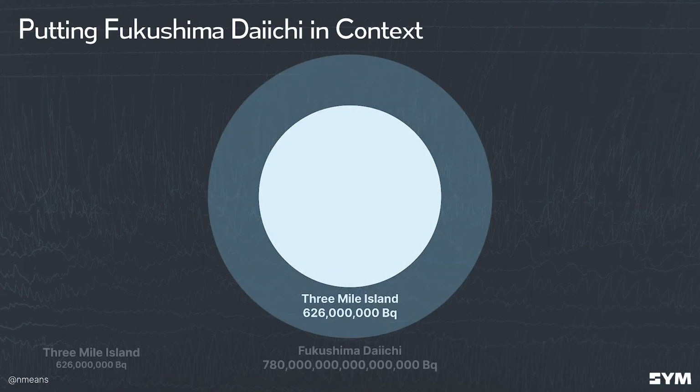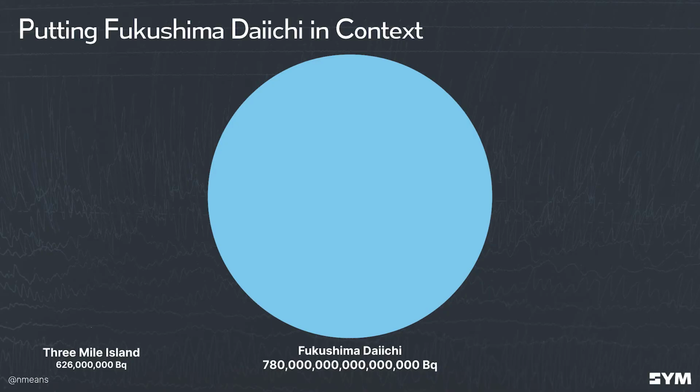Fukushima Daiichi, with its 3 partial meltdowns and 3 uncontained hydrogen explosions, is estimated to have released 780 petabecquerels of harmful radiation. 3 Mile Island is represented as a 1-pixel dot on this slide. I promise it's there. But the correct size would actually be a circle 6/10 millionths of a pixel across. That's how much bigger Fukushima was than 3 Mile Island.